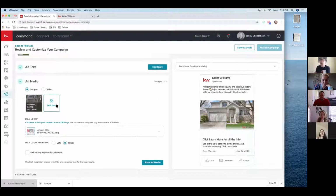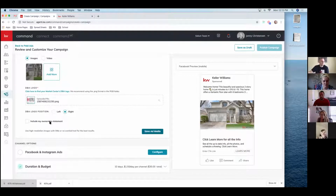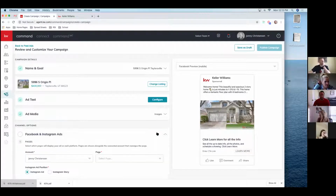So you actually get better results with just one picture. I don't know why, but I tried adding three here and it did not work as well. Maybe the house wasn't very cool. That's the one thing that I need to do these a few more times to really learn. But typically just one picture works really well. I don't think the DBA has anything to do with anything.